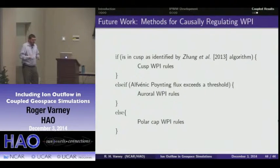The trickiest part is going to be looking at the literature of satellite observations and coming up with something vaguely reasonable for these various sets of rules. That's going to be a big challenge for the future, for sure.